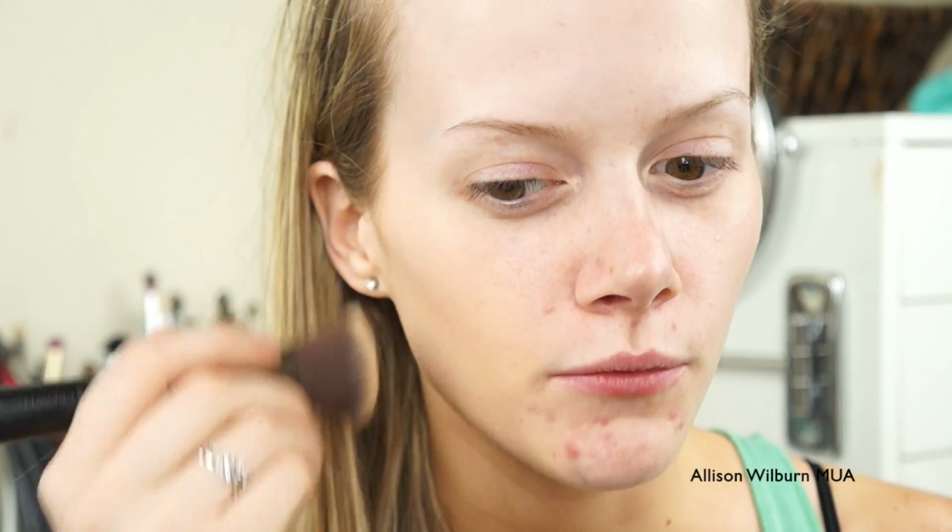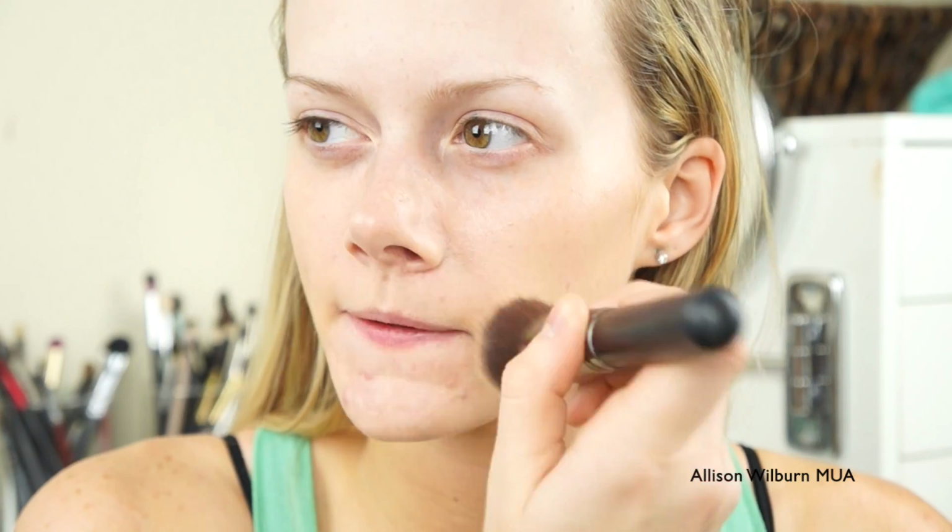Now the first thing I noticed about this foundation, or BB cream, is that it smells really weird. I feel like a lot of the Wet n Wild face products smell really odd. It almost honestly smells like soft pretzels from Auntie Anne's, to be completely honest. It's really weird. I tend to not be sensitive to smells, but this is the one foundation so far that I've smelled and I'm just like, wow, this really bothers me. It's so gross smelling.